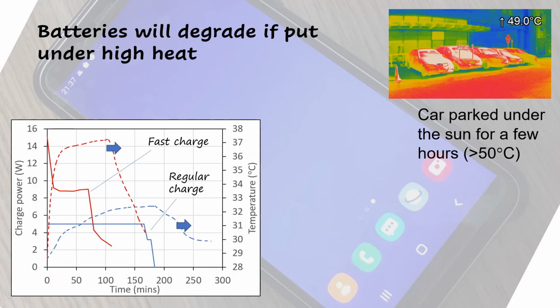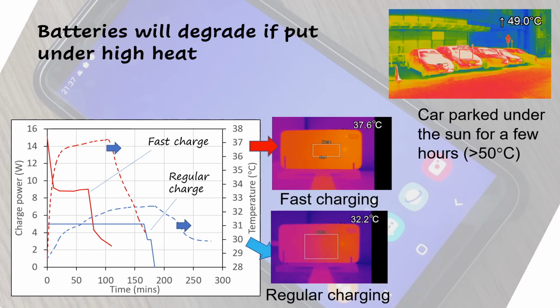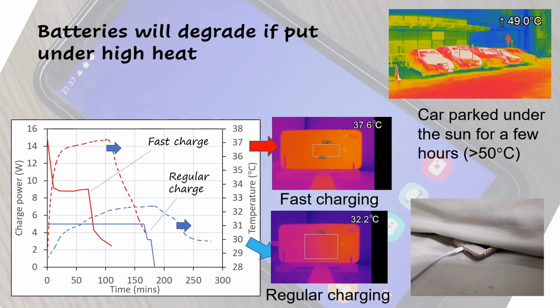Apart from this, you may wonder what happens if you fast charge your cell phone. Fast charging means you are putting more current in it, and the cell phone temperature also goes up. So if you constantly use fast charge, you are subjecting your cell phone to high heat. Other than that, charging in places that are not ventilated, like inside the sofa, is also not good for the cell phone because it can get hotter and hotter and your battery will degrade, which means that later on you won't be able to use it as much.